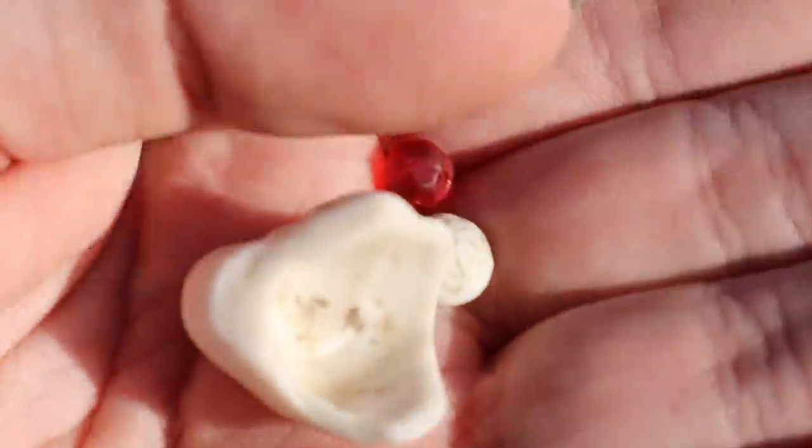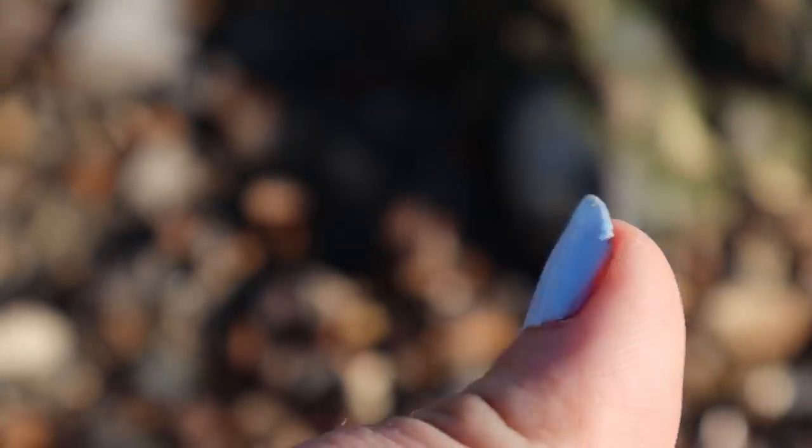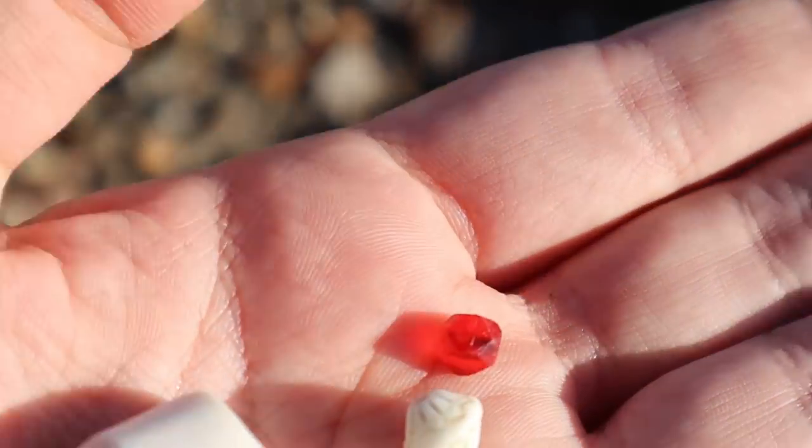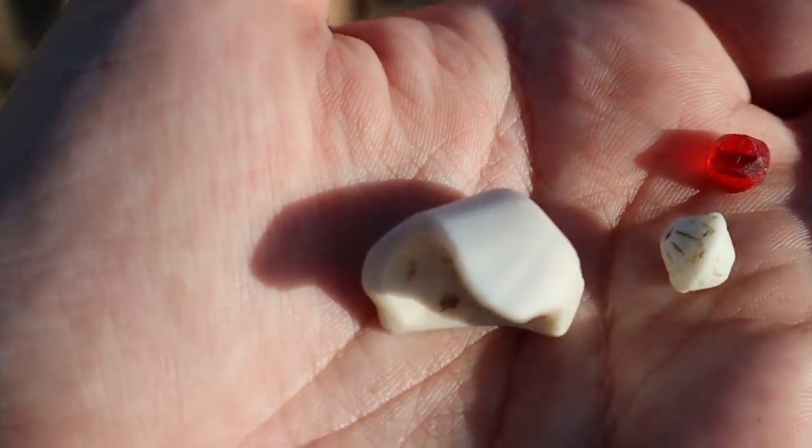Two beads. A beautiful red faceted bead. Oh, I'm sorry if you don't like us finding beads, because it seems at the moment that's one of the only things we're able to find. Beads. But I absolutely love them.